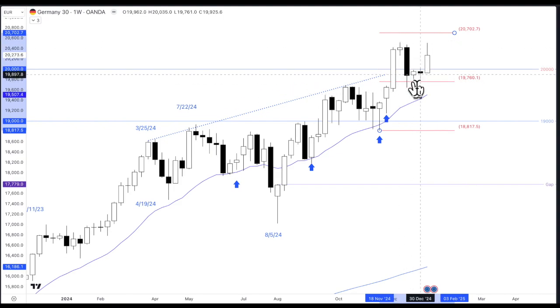This was good, but no one wanted to sell. And that means all the bears are probably going to be above those bars, so I suspect we're going to go to that target. What do you do here?